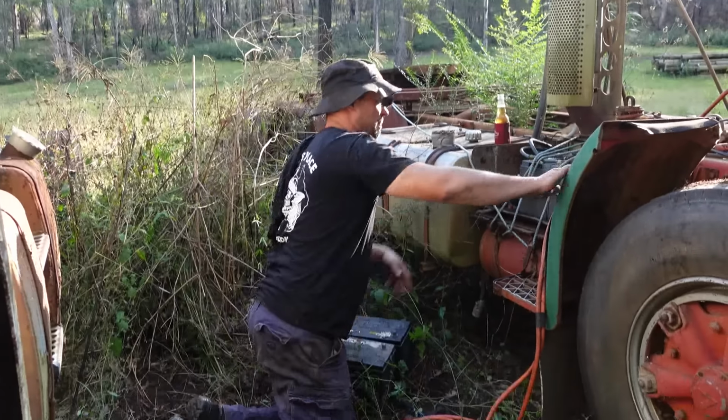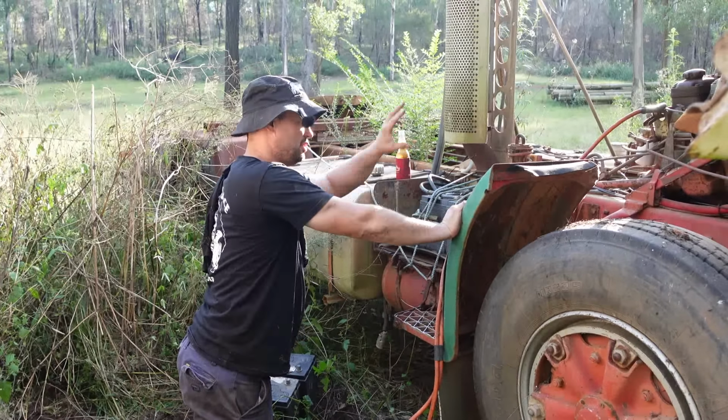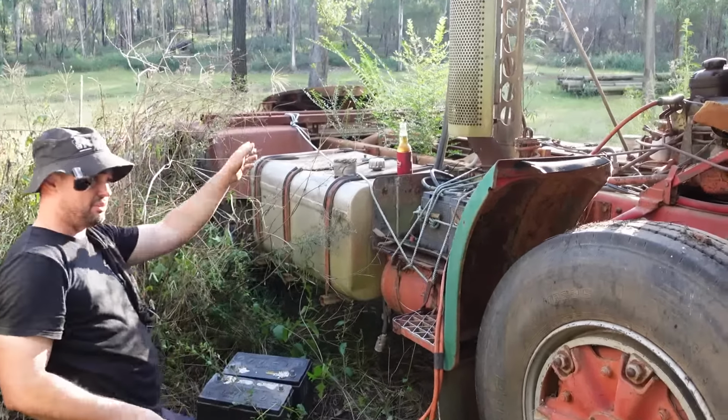Okay, so I've got a solid lead going from one battery straight to the starter, and there's another one coming to earth, but I'll just earth it on the block. I'm going to bypass the series parallel switch.